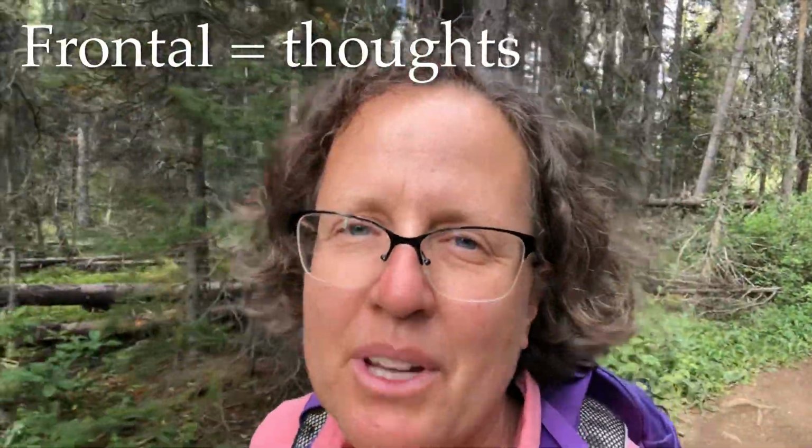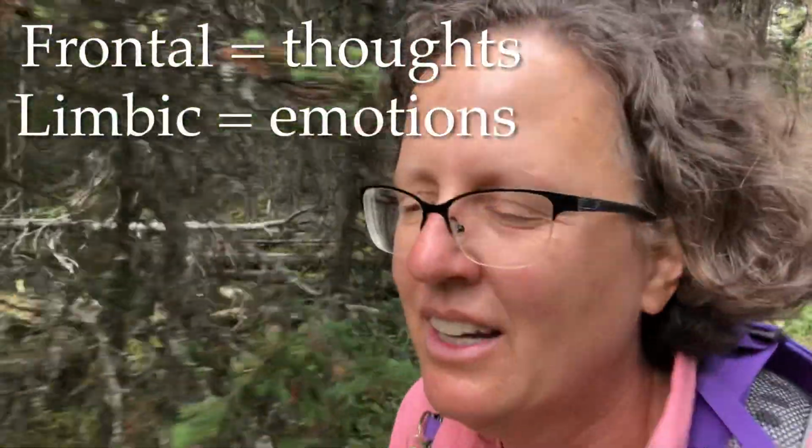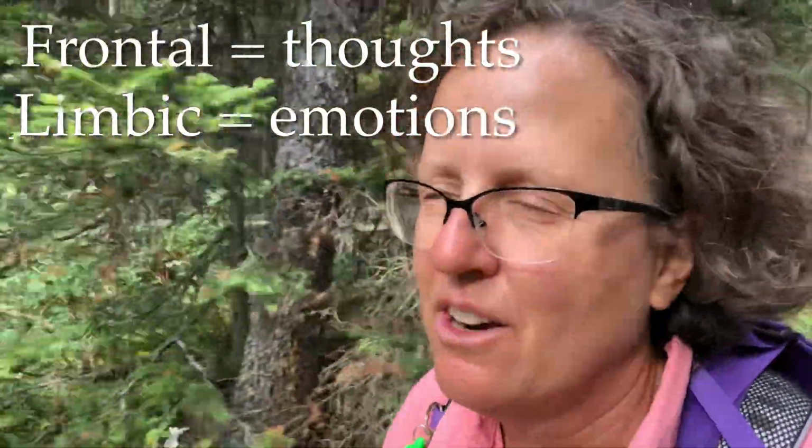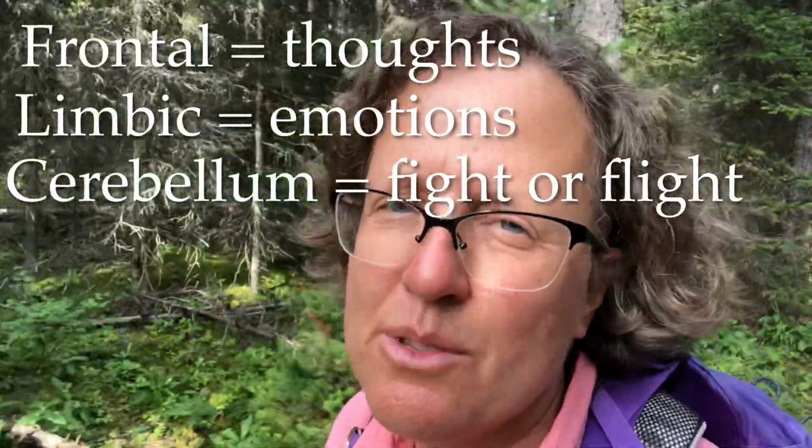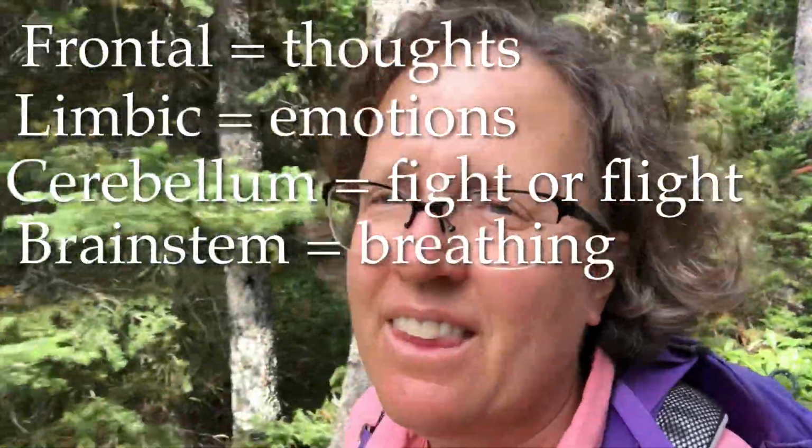The brain can be divided into 4 parts. So there's the frontal lobe, then the limbic system, the cerebellum, and the brain stem. And this is very important to remember. The frontal lobe is where our thoughts come from. The limbic system is our emotional brain. The cerebellum is like our fight or flight response. And then the brain stem is where we get our breathing from. So let's put this all together now and make sense of what I just told you.